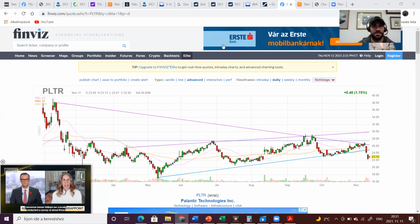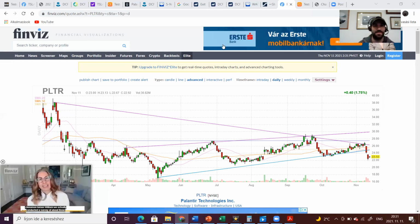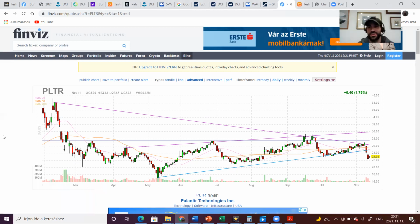And let's take a closer look at Palantir. So what you can see on the screen is the Palantir stock chart. It's the midterm chart, and it's basically showing you the major trends in the stock price and some technical indicators. So this is what I want to start with. Let's take a look at what's been happening since the company released its earnings report.